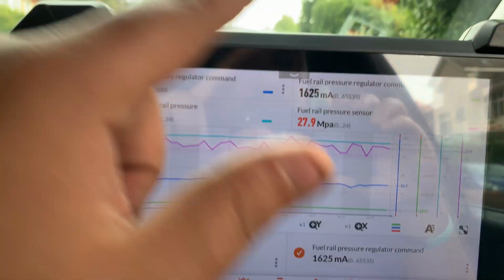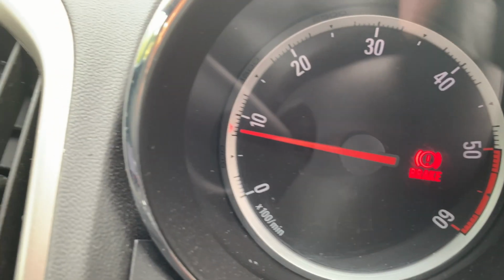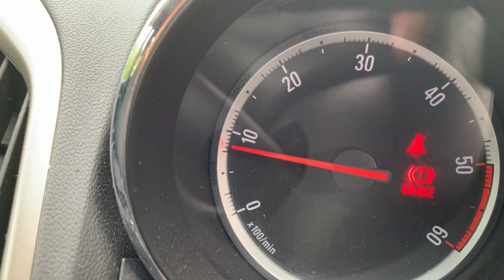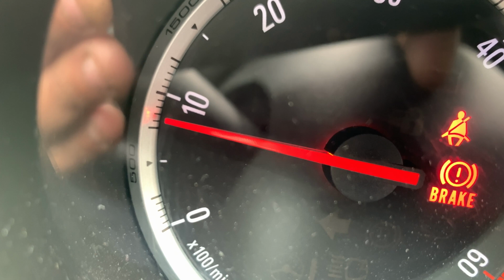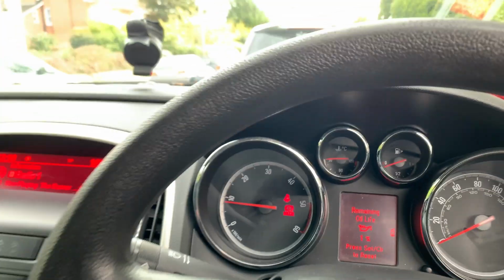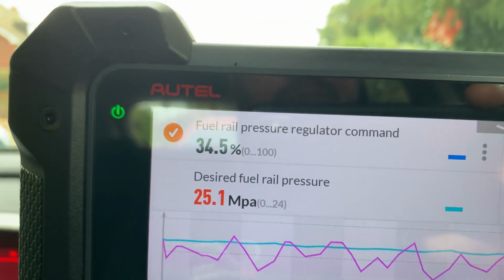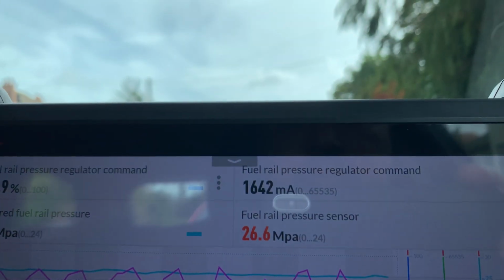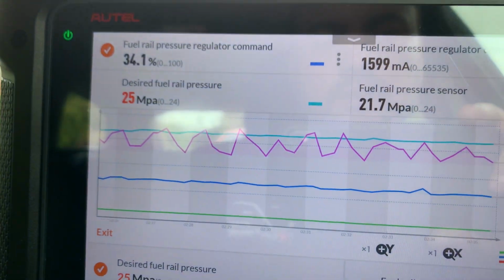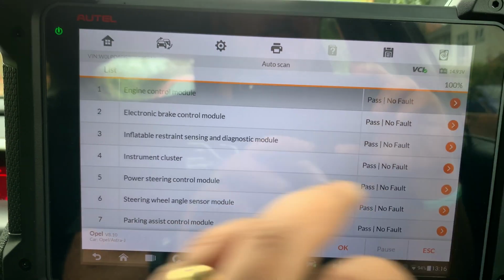And every time it surges, it spikes up. It's not moving too much on the RPM needle here, but let me hold it steady. It started moving now. The fuel pressure regulator is at 34% duty cycle. You can see commands from the ECU there, so that's okay. I'm happy with that.